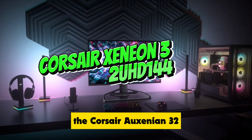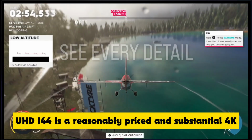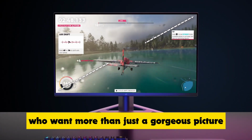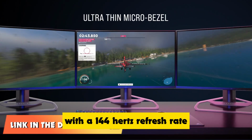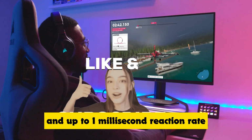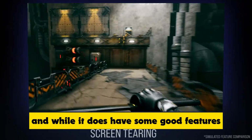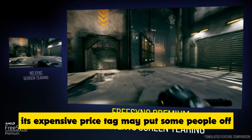The Corsair Xeneon 32U HD 144 is a reasonably priced and substantial 4K gaming monitor that any PC gamer would appreciate. This is a superb sharp display for individuals who want more than just a gorgeous picture. With a 144Hz refresh rate, 2160p resolution, and up to 1 millisecond response rate. The monitor's HDR 600 rating is adequate but not exceptional, and while it does have some good features for integrating Corsair's iCUE ecosystem, its expensive price tag may put some people off.